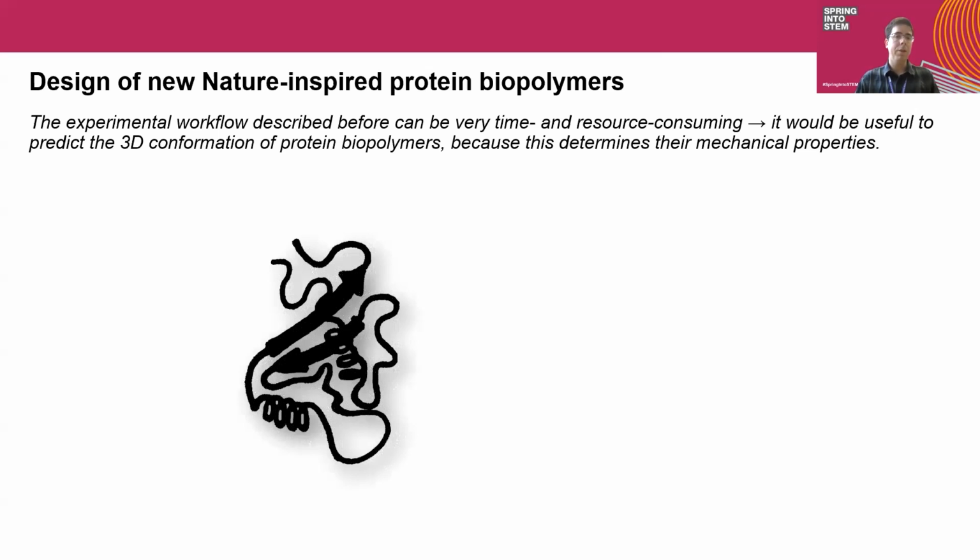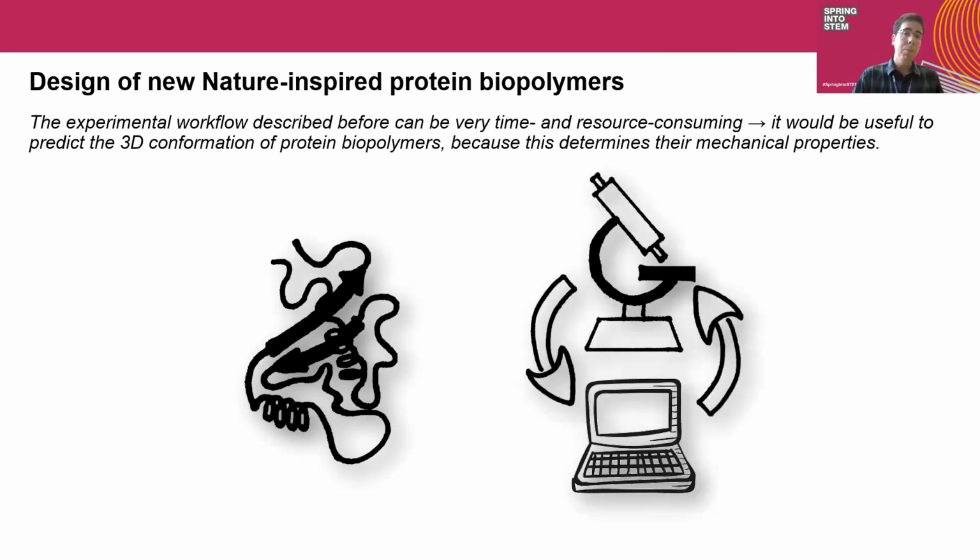Because in the end, for us, what is important to know is how the different building blocks will fold into space. Will these proteins have these helices or these beta sheets or these turns? We need to know that to know if these new protein biopolymers will have the mechanical properties we are after. The good thing is that we can now use computation to predict how these proteins will behave before we actually synthesize those proteins.